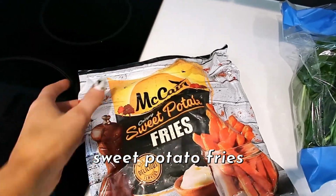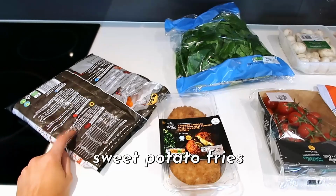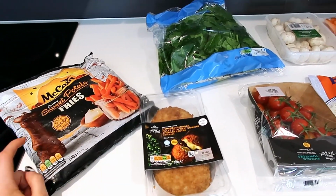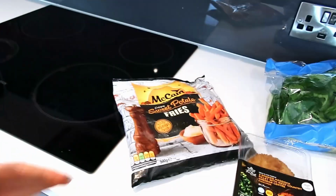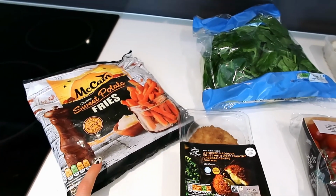So that is why I do have some sweet potato fries. These are just the frozen ones. Honestly, if you can find these in your supermarket, I would 110% recommend frozen sweet potato fries. They are freaking amazing. I love these. I eat them with almost every single one of my dinners, no matter what I'm having.